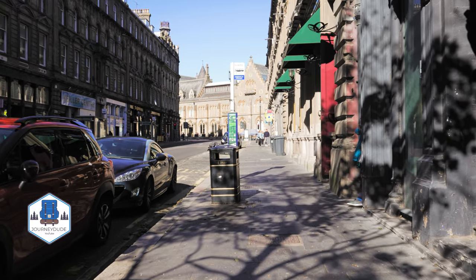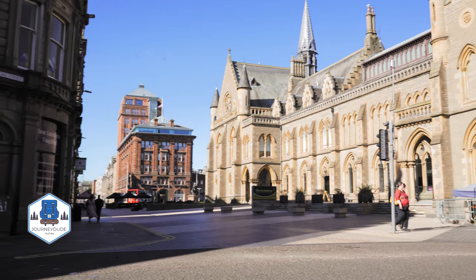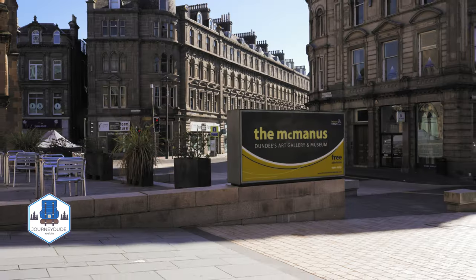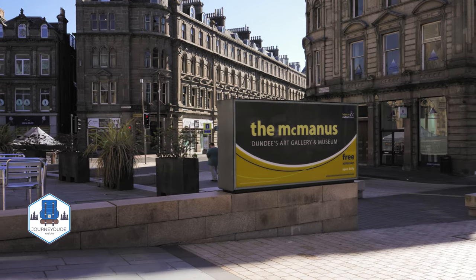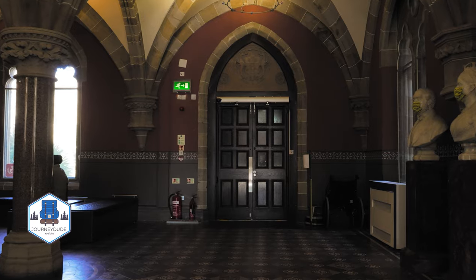As you walk around Dundee city center, you can enjoy the lovely atmosphere and a vast amount of street art. Or you can simply visit McManus Art Gallery and Museum, a Gothic Revival style building. Entrance is free and donations are appreciated.